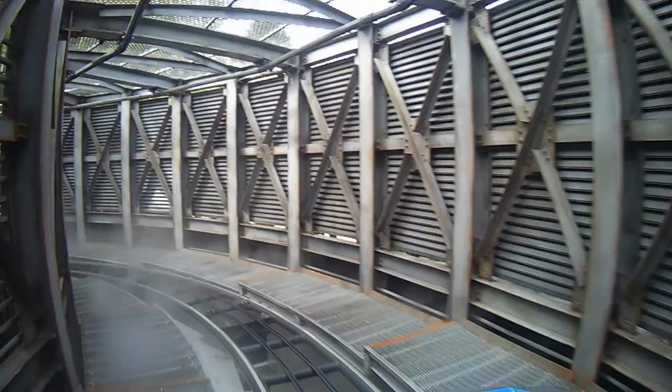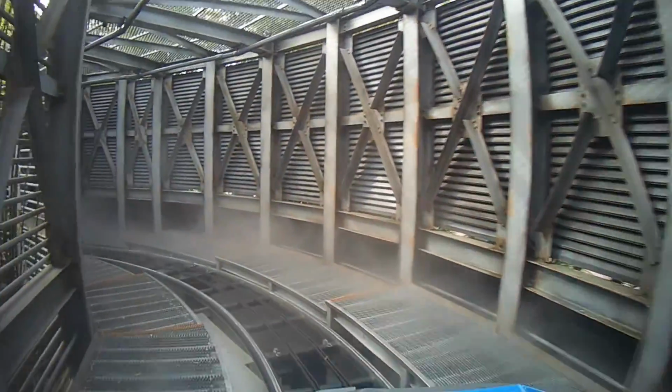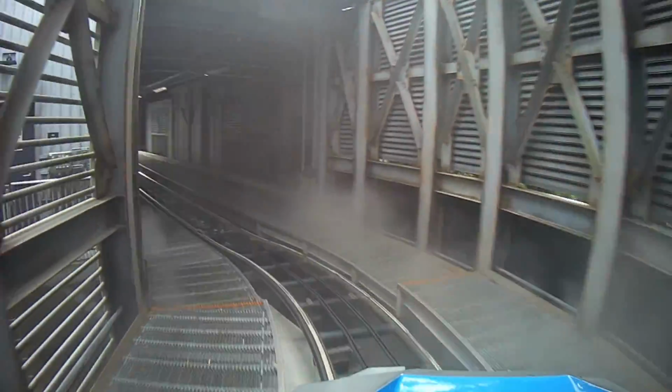Before we head out, let's take a quick ride on Universal's newest roller coaster, the Jurassic World Velocicoaster.